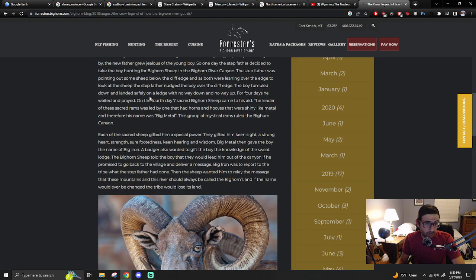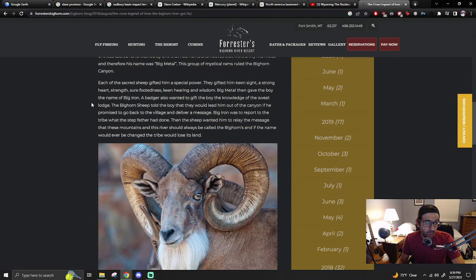A badger also wanted to gift the boy the knowledge of the sweat lodge. The Bighorn sheep told the boy that they would lead him out of the canyon if he promised to go back to the village and deliver a message. Big Iron was to report to the tribe what the stepfather had done. Then the sheep wanted him to relay the message that these mountains and this river should always be called the Bighorns, and if the name were ever changed, the tribe would lose its land.